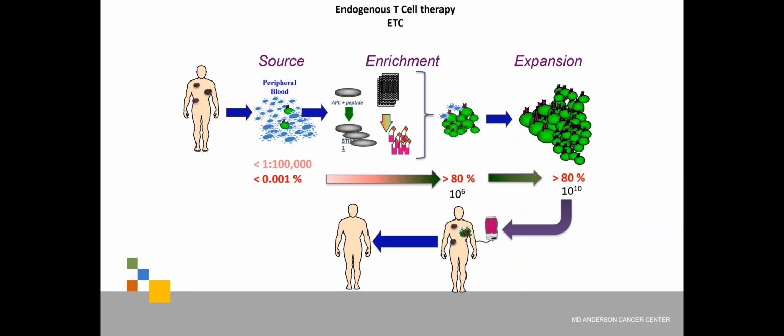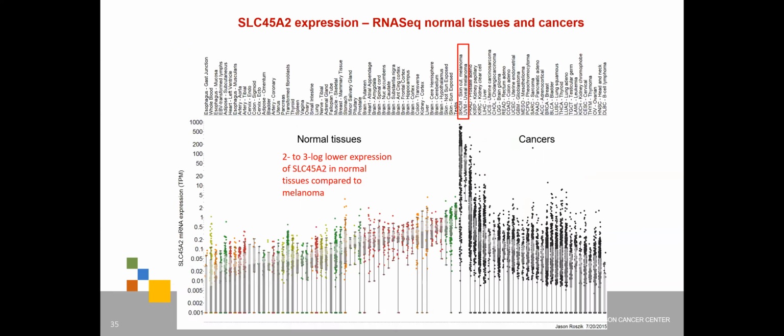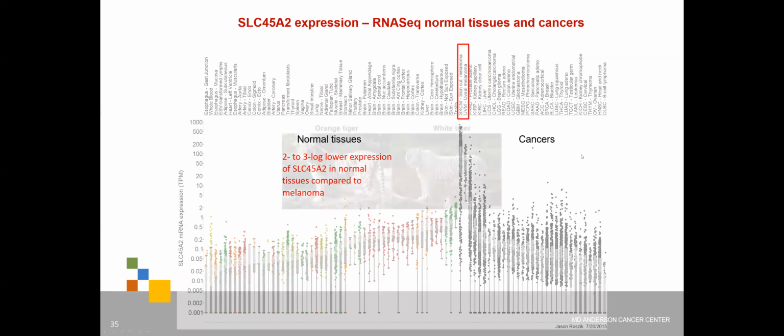Okay, endogenous T cell therapy. Last comment about endogenous T cell therapy. Remember, this is HLA restricted. We get it from your peripheral blood. We enrich those T cells. We reinfuse. We must know your HLA type, and we must know the peptide that we're after, or the antigen that we're after. And there are a couple of options for this trial.